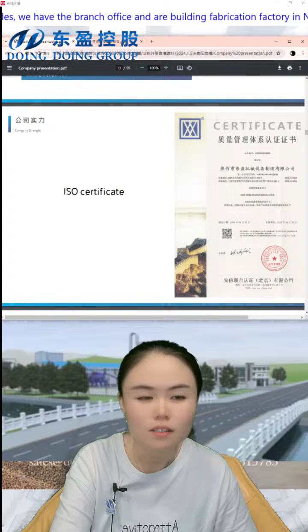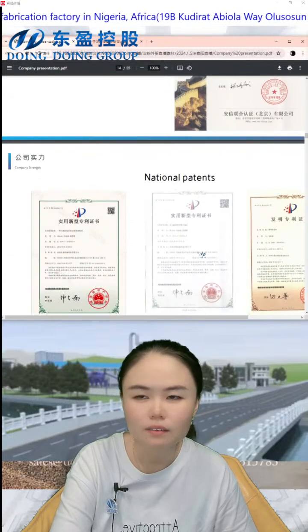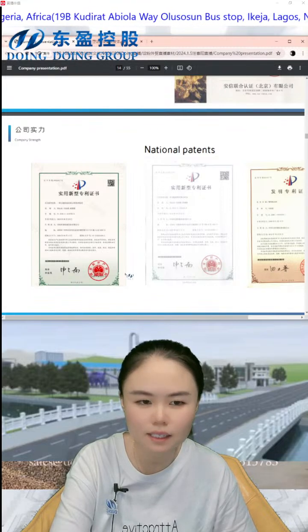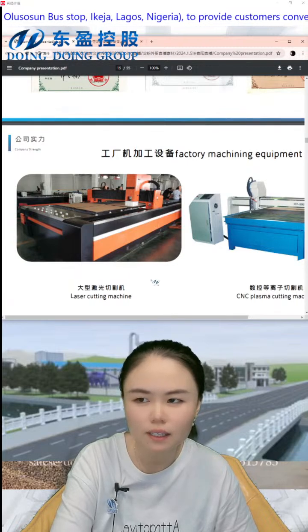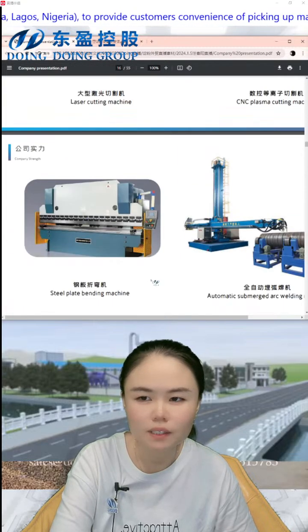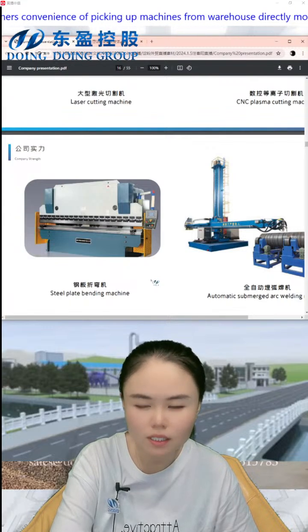And now you can see the certificates. We do international business, so our company has the ISO certificate. And here are some national patents. You can see that our engineer has the design for the starch production machines. And here is some factory machining equipment, like the laser cutting machine, the plasma cutting machine, the bending machine, and the welding machine. All this can ensure that the equipment is fabricated at high quality.